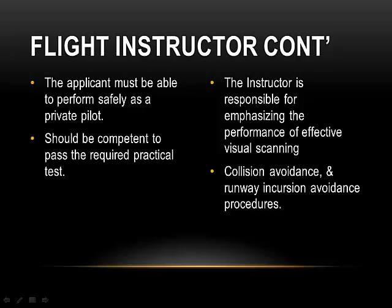Again, it still falls back to being aware of your surroundings, paying attention to what you're doing, taking your time, clearing your tail, pre-takeoff checks, good visual scanning. All this stuff is very, very important.